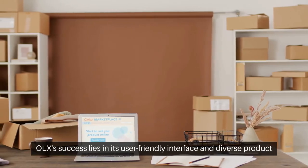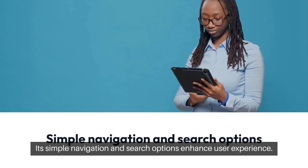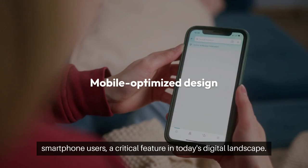OLX's success lies in its user-friendly interface and diverse product listings. Its simple navigation and search options enhance user experience. Additionally, OLX's mobile-optimized design ensures seamless access for smartphone users, a critical feature in today's digital landscape.